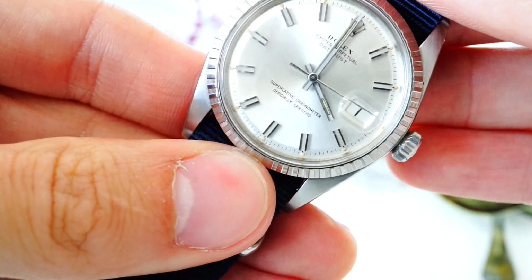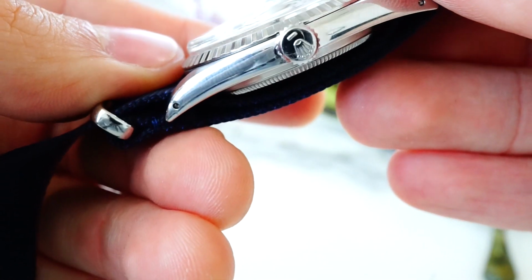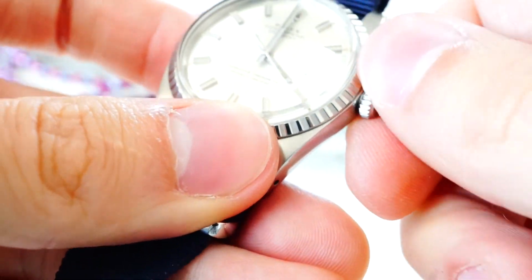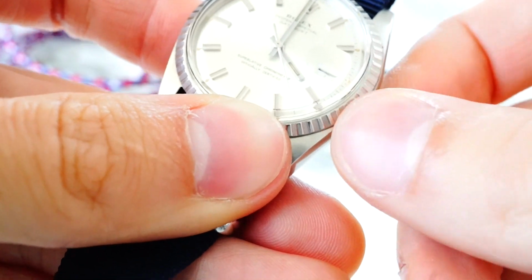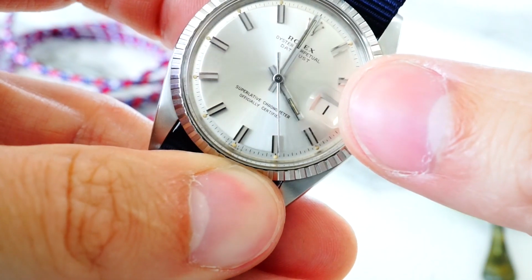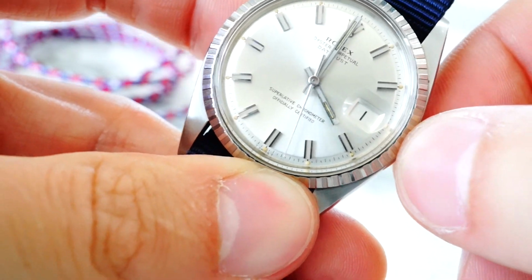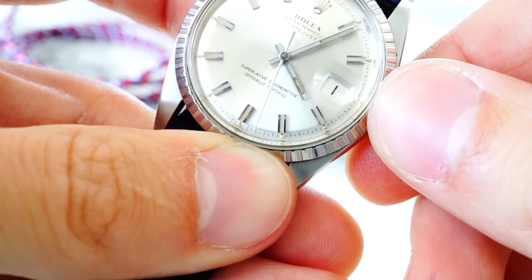Operating and setting the time on the DateJust is fairly straightforward and simple. The DateJust will come equipped with a twin lock crown, as we can see here. To operate the movement, you would simply unscrew the crown by rotating the crown towards you, and then by pulling the crown out, what we can see here is that the sweep seconds hand stops for accurate time setting. This is also called a hacking movement.